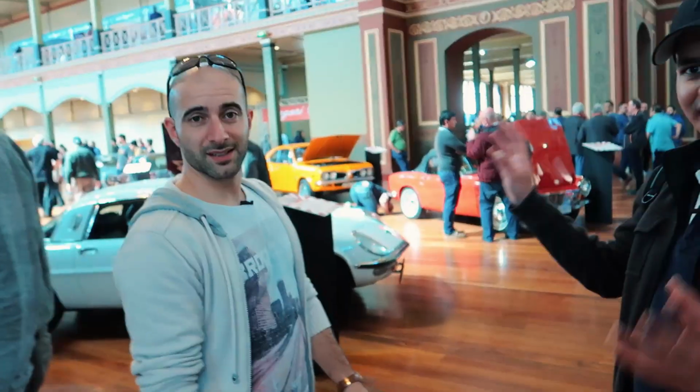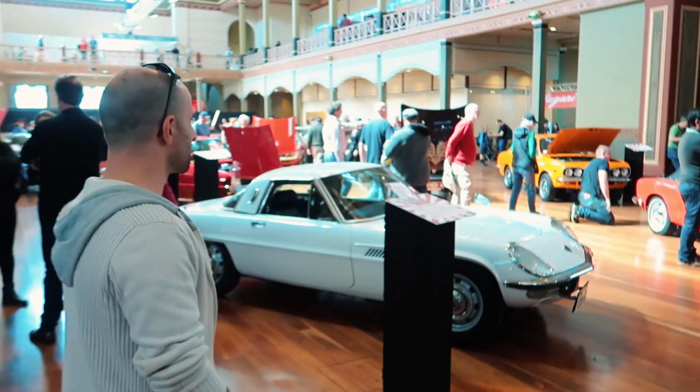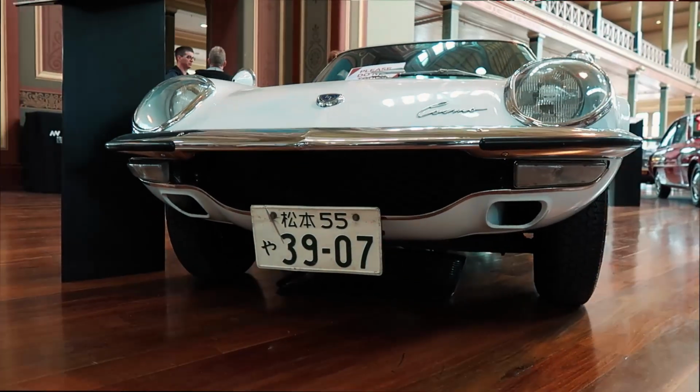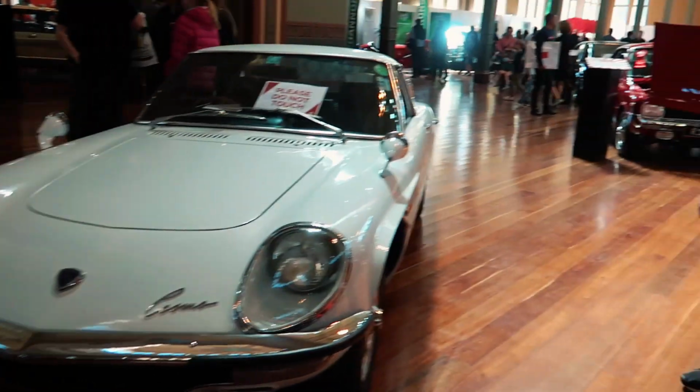Classic Japanese cars. To the JDM section, and we're greeted by the Cosmo. So, what's special about this? It's the first rotary Mazda, I guess. This is where it all began. How cool is the styling? It's just crazy, just futuristic.